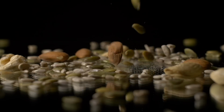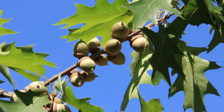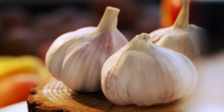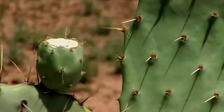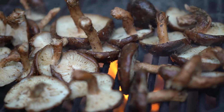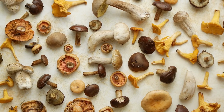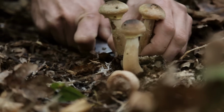For the cowboys, foraged nuts were an essential source of protein. Cowhands enjoyed acorns, pine nuts, and other tree nuts. For seasoning food, wild herbs like sage and garlic could be gathered as well. Depending on the environment, cacti were widely available, with prickly pear cactus being a particular favorite. Though mushrooms were difficult to find in the driest parts of the West, other areas had them in abundance. Although some were wary of picking mushrooms for fear of selecting a poisonous variety, edible morels were a safe and delicious source of food.